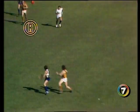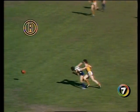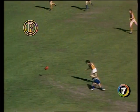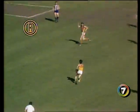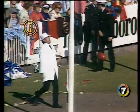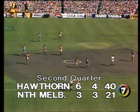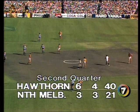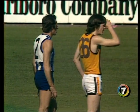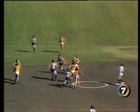There it comes now on the replay. Alves and Eade have a battle, but Alves can't regain his balance that time, and down he goes. Eade nearly went down, but he recovered much quicker than Alves, and of course there he puts it through for a lovely goal, and we see Hawthorn in a very good position. Hawthorn 6 goals 4, 40 points to North Melbourne, 3 goals 3 at 21, and we've played 8.5 minutes of this second quarter. Back into the centre we are.